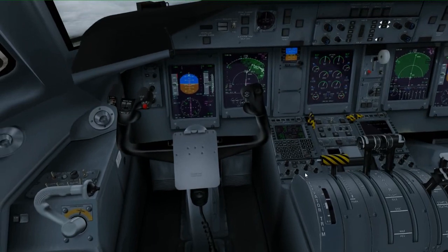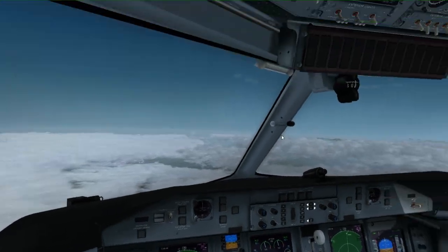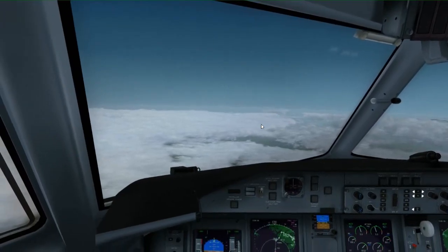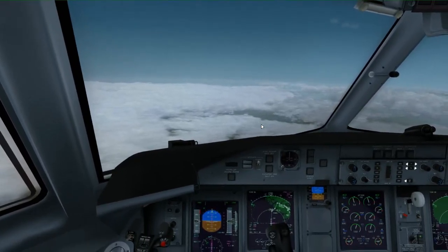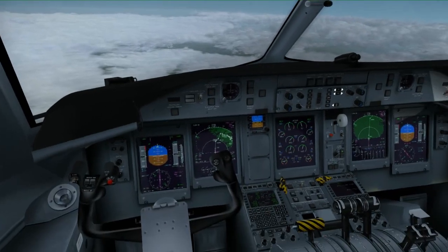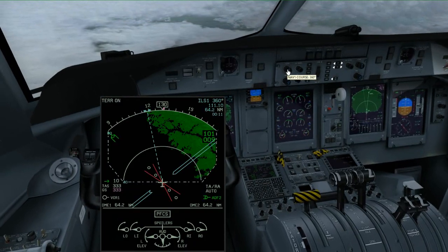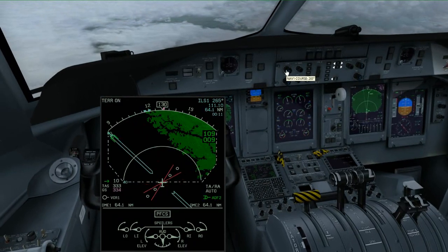Watch the speed as we start down here. And we can probably kill the ice protection. I see the ice protection still on from before. I don't see any clouds in front of us now, although we will go into some eventually here, so we'll kill that. 111.1, 255 is the inbound course. So we'll bring up the format button and make sure the course is 255 is the inbound course.